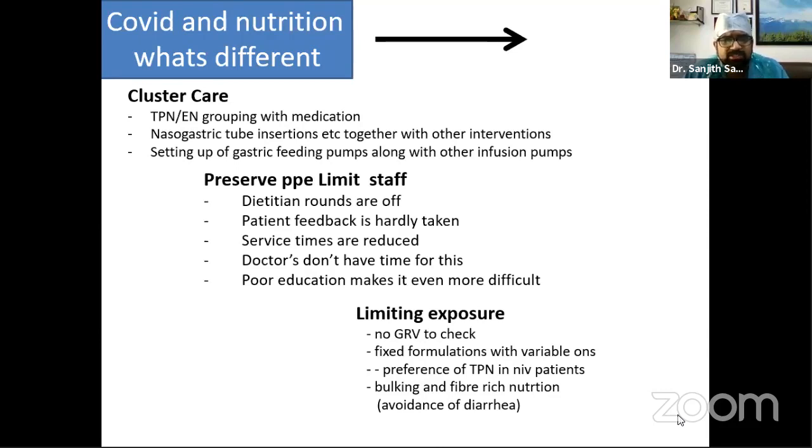Nasogastric tube insertions are things that we are trying to avoid as of now, because they are potentially aerosolization procedures, and that's the reason that we are now veering faster and faster towards parenteral nutrition. Setting up gastric feeding pumps along with other infusion pumps is what we're doing as a part of cluster care, and we're not doing it at different time spans. We do all of them together.